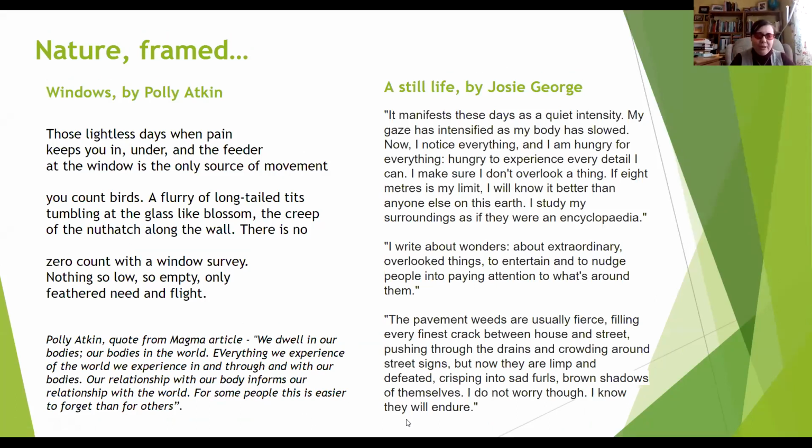And we've got a couple of writers quoted here that come from somewhat similar perspectives. And I'm going to read them through, but I wanted to just say that I very strongly relate to Polly Atkin's piece, Windows. I have had periods where I've been unable to leave my bed, and in that time, being able to see tiny bits of birds, being able to hear them, just really made me feel a lot less alone and a lot more connected to the world. So on that, I'm going to read it out for you.